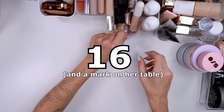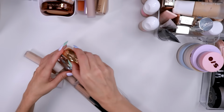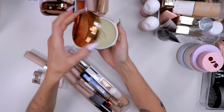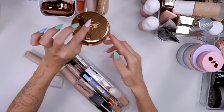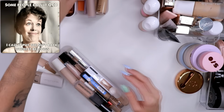Okay, let's see if I can get out some of my concealers. This is a primer, the blurring primer in the glowy version. I should not even have, I'm definitely keeping this one, but I don't know why it's with my concealers. That's what I'm telling you, chaos.